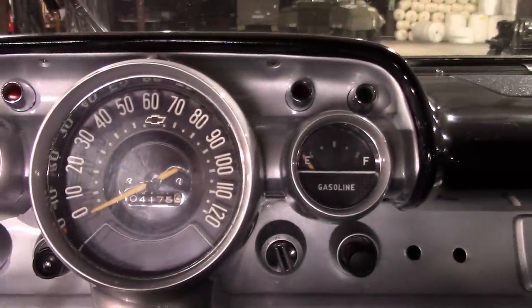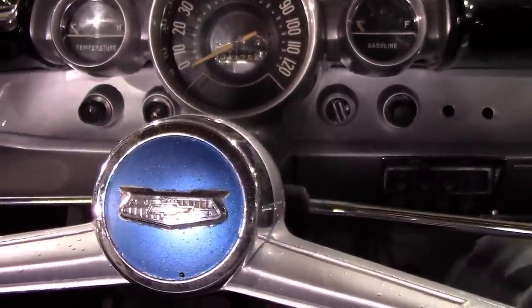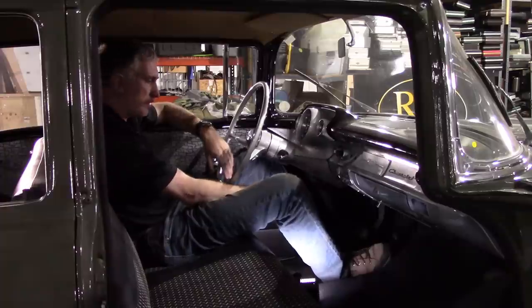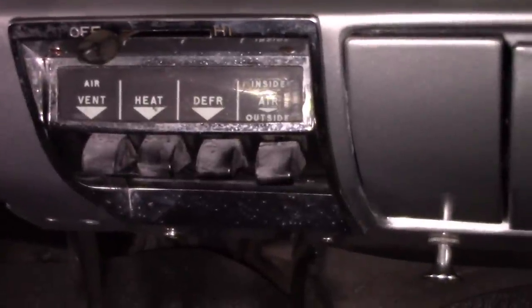I have indicators, for lack of a better term, up top: temperature, speedometer, and fuel tank. Underneath, again, that optional extra, there were two of them. One was the heater, so you can select the heater from here, or defroster, inside or outside air.